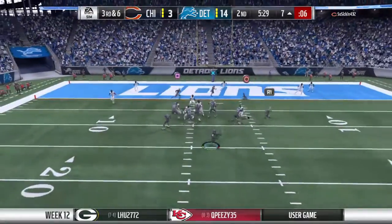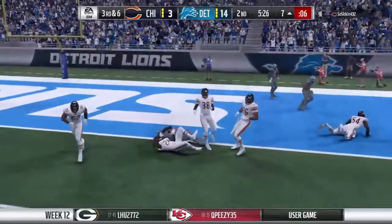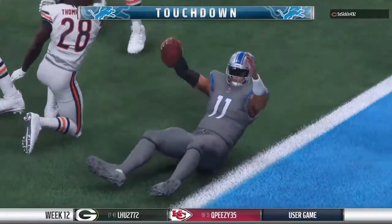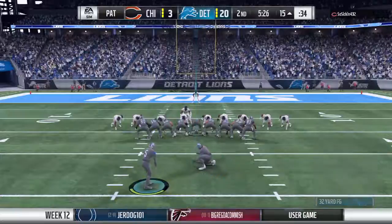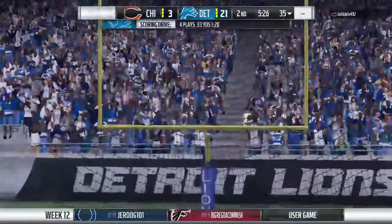They go play fake. Mahomes rolling to his right. He may try and he will score. Touchdown, Lions. Patrick Mahomes, his 2nd TD of the game and 18th of the year. And the Lions are able to grow their lead. And it's 21-3.